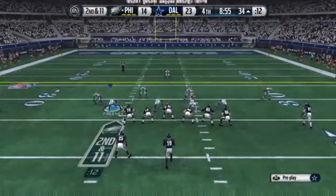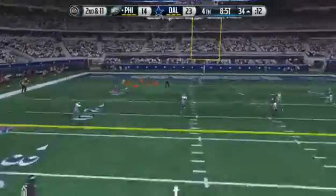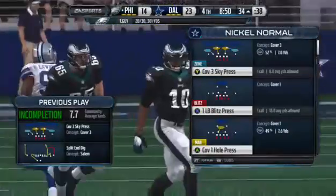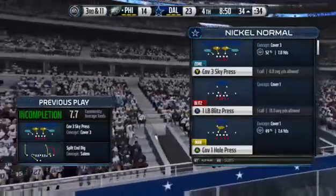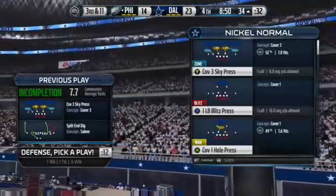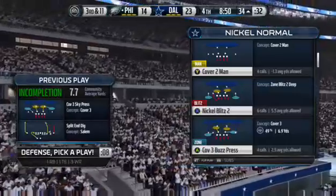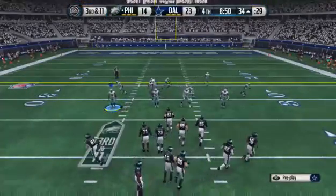McCoy lines up in the backfield from the shotgun. Trying to work that left side. Oh, and almost picked off that time. The defense did everything right in that situation. They were in the right spot. They were smart. They read the quarterback's eyes, but they dropped the pass. About to snap it for the ninth play of the drive.